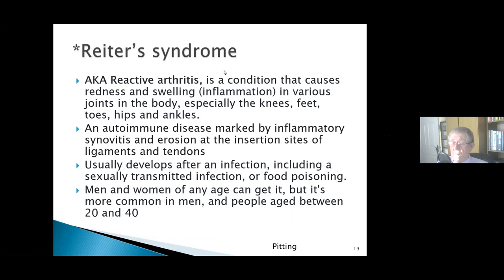Reiter syndrome, otherwise known as reactive arthritis. Now, this is a condition that causes redness and swelling, various types of inflammation in various joints in the body, especially the knees, so that's of interest to us, especially the feet, which is of interest to us as well, the toes, the hips, and the ankles. And it's an autoimmune disease caused by inflammatory synovitis. So basically the synovial membrane of the joint, which produces the synovium, the slippery lubricant of a synovial joint, becomes inflamed.